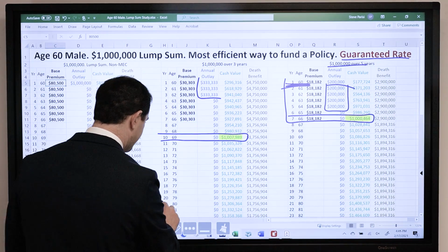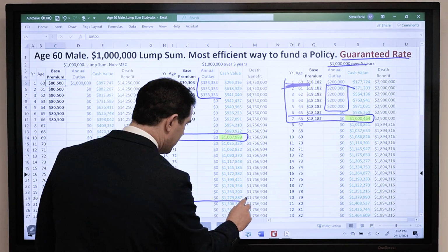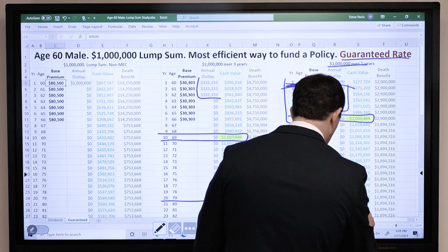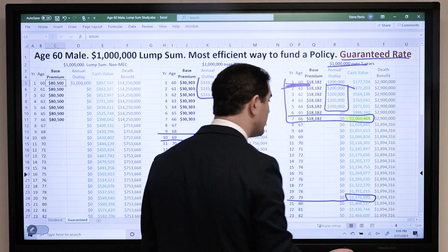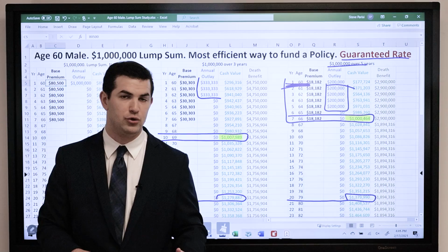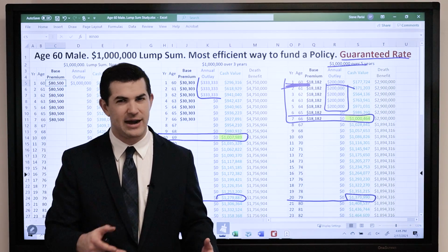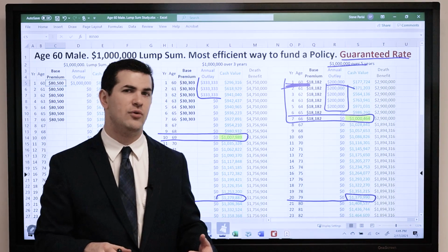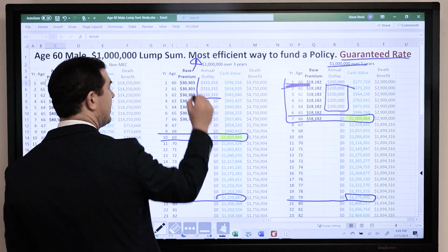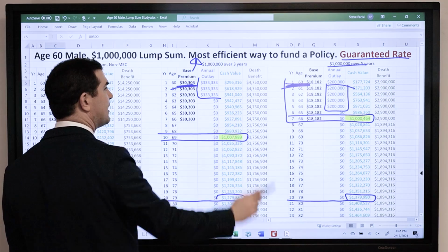What do we see here? In the 3-pay, 1.28. Over here, 1.38. About a $100,000 difference. A little bit more in the death benefit as well, closer to 150. So this is the kind of stuff that's good to see up front, rather than just say, hey, based off the non-guarantees, this is more attractive and it pays me close to double the commission.